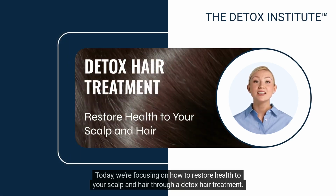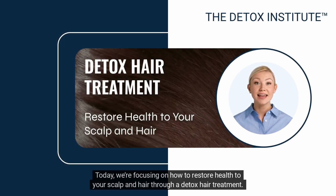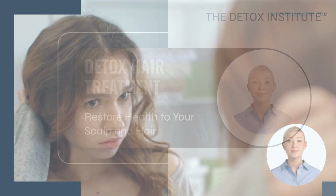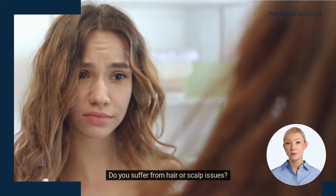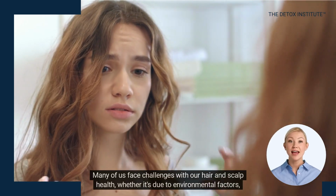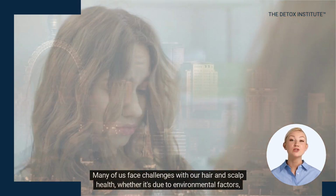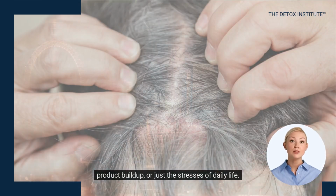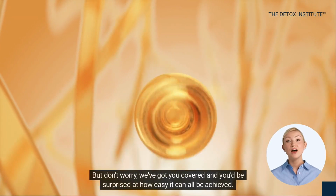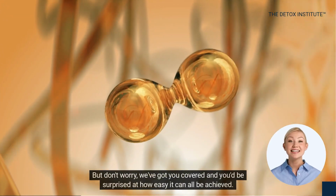Today, we're focusing on how to restore health to your scalp and hair through a detox hair treatment. Let's dive in. Do you suffer from hair or scalp issues? You're not alone. Many of us face challenges with our hair and scalp health, whether it's due to environmental factors, product buildup, or just the stresses of daily life. But don't worry, we've got you covered, and you'd be surprised at how easy it can all be achieved.